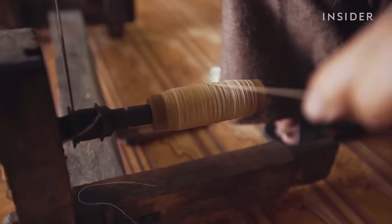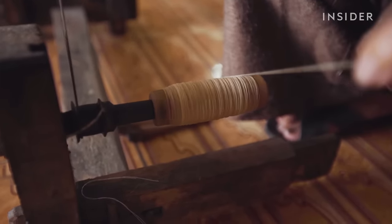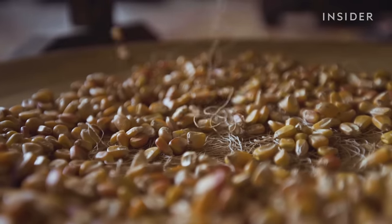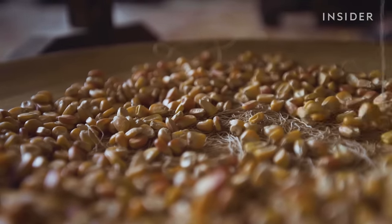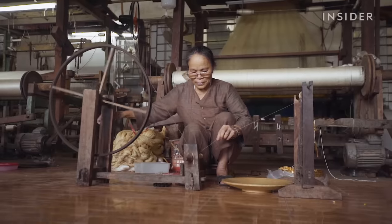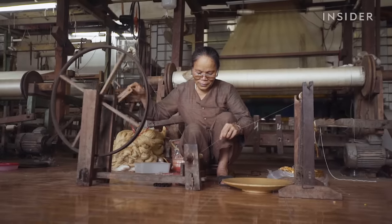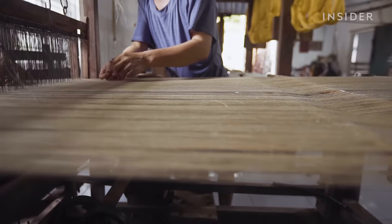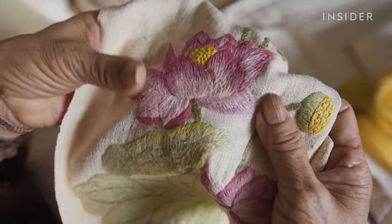Once dried, the threads are carefully weighed down and hand spooled, then put into the loom. These fibers are fragile by themselves, but once woven, can be as durable as traditional silk. The final product is unlike any other fiber. It's soft like silk, breathable like linen, and slightly elastic.